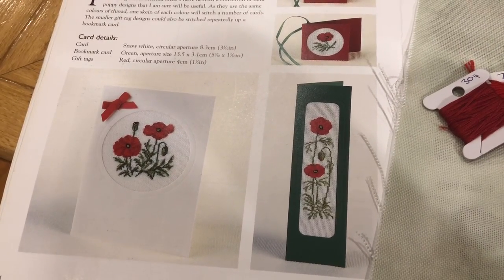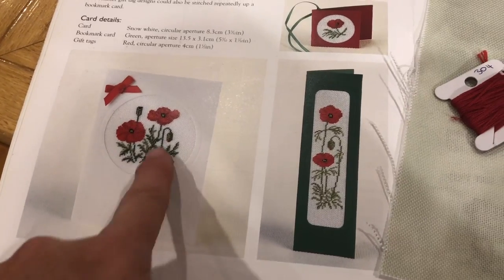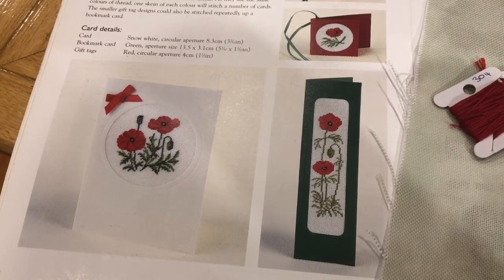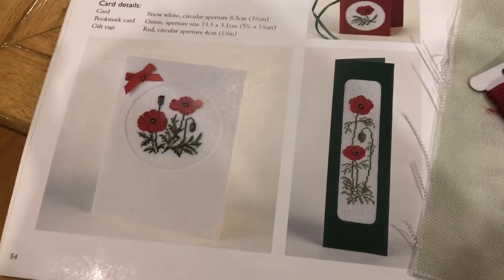It's Saturday night, so I can't imagine I'm going to get too much actually stitched, but this is the one that I'm going to be doing. So maybe I'll check back in with you tomorrow morning to show you where I got to on Poppies.